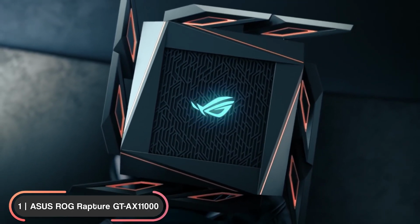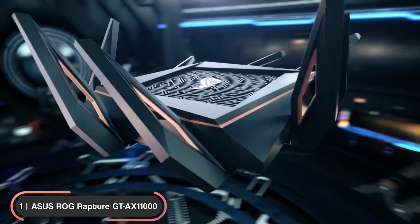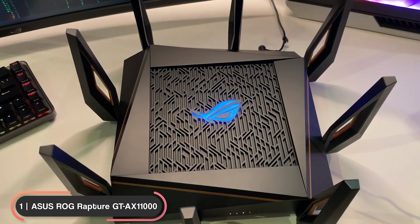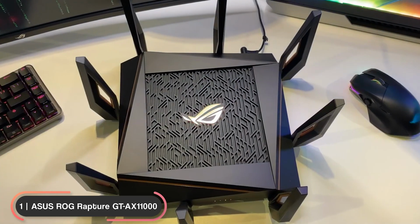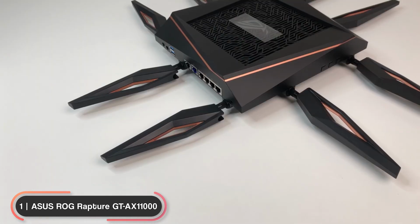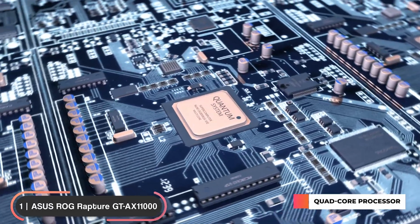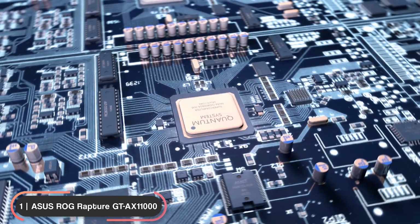Number 1. Best Overall Router, Asus ROG Rapture GT AX11000. The Asus ROG Rapture GT AX11000 is a Wi-Fi 6 router, and our pick is the best router for gaming. With its aggressive angular look, the Rapture has 8 screw-on antennas that can swivel and rotate to send its signal in any direction. The Rapture is powered by a quad-core processor that runs at 1.8 GHz with 1 GB RAM and 256 MB flash storage.